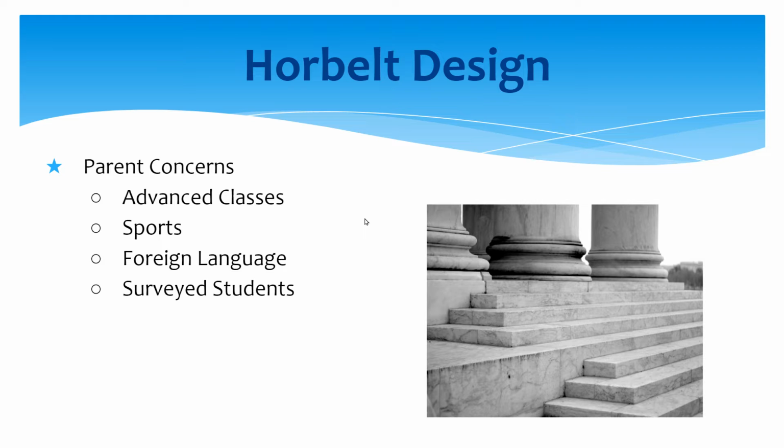in our building too. And the whole concept of Horbelt is to be a true middle stepping stone between the elementary and the middle school levels. And so you'll hear things. In fact, you'll see very distinct things between the fifth and the sixth grades that are different and are part of that stepping stone process.